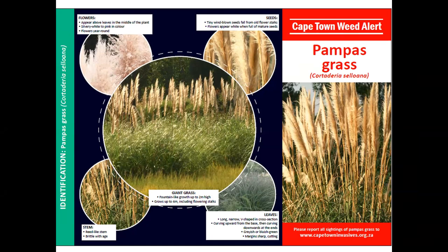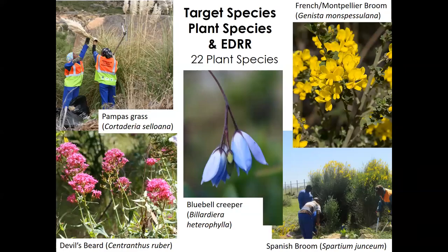So we have these Cape Town Weed Alert pamphlets, which I'll happily share to the users or to any member of the public about the plants that we have on our early detection and rapid response list. A few more. So at the moment, we have 22 plant species on our list. As you know, this is a living list. There's the pampas grass, your Montpellier broom, your bluebell creeper, your devil's beard, which we have quite a bit in Baviaans, a common garden escapee, and then your Spanish broom.